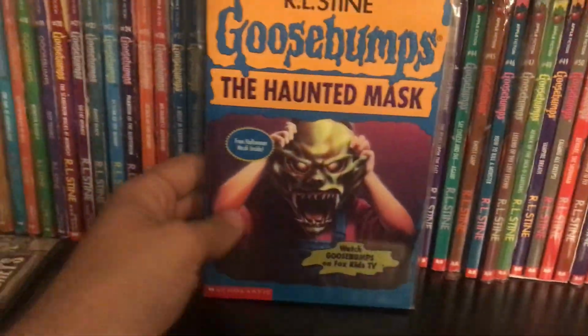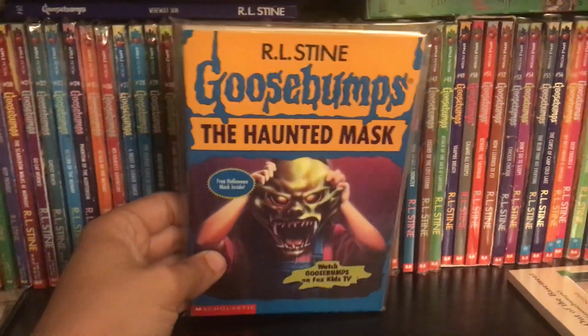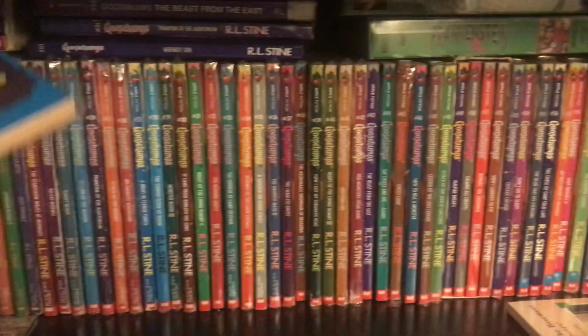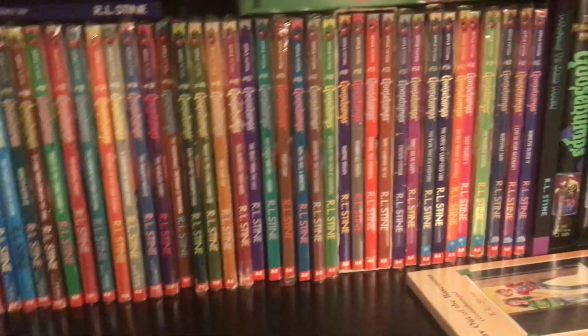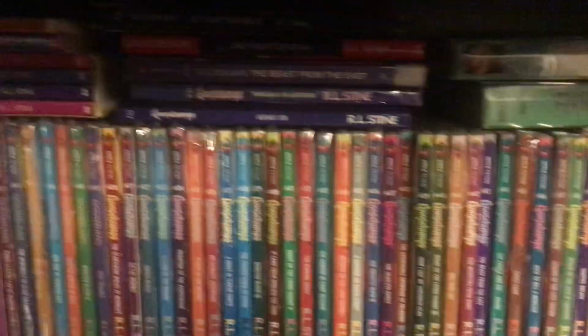And then I have the Haunted Mask. This is what my childhood copy looked like. The purple font with the Halloween mask. Just a staple book to have in the collection. It's possibly my favorite, most nostalgic looking Goosebumps book in my collection.